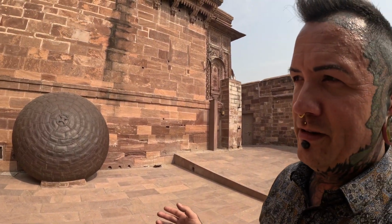So these were the insertable cups of one of the princess's bras. You can imagine how hard she was to penetrate. Sorry. We'll delete that. We won't.